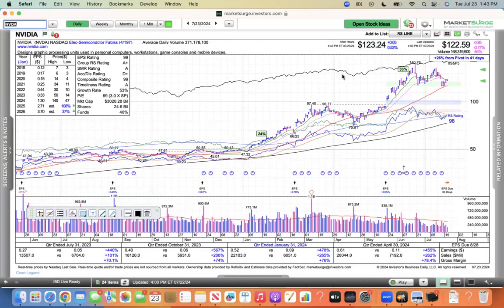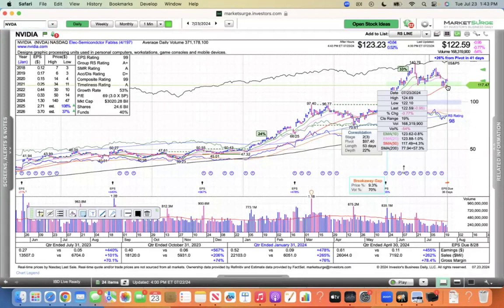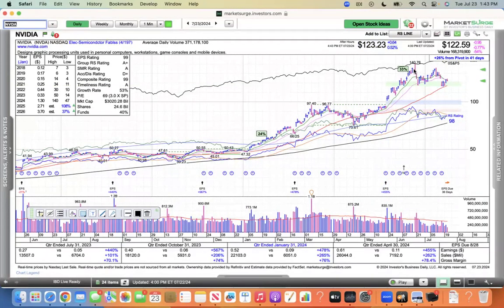year, 2024. This is NVDA, the king of AI. If the market's going to go higher, this thing's going with it. If the market's going lower, this thing's probably going to take it there. Traded down to its 50, found support, and now it's just right at these converging moving averages. To me, this looks like it's not quite ready yet.